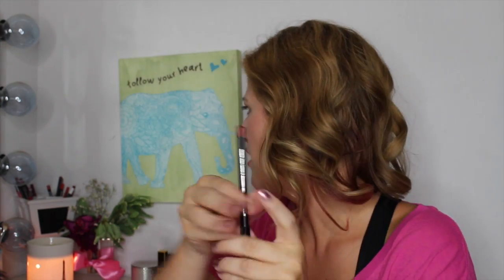The next thing is an Ofra lip liner in the color Maya. Never heard of that brand. Oh, this is pretty. This is a very pretty burgundy-ish red color for the fall. I really like it. Kind of reminds me of MAC's Half Red.